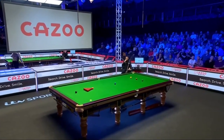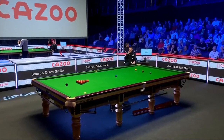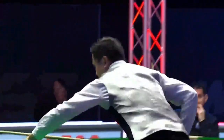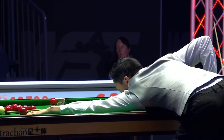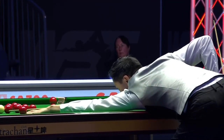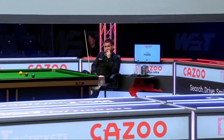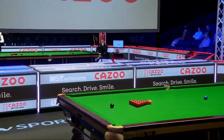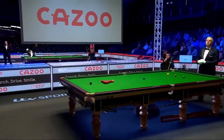Someone who might be disappointed, though, is Tom Ford, and I can tell you the reason for that. On table 2, Zhao Guodong 4-up on Ford. He's nicely in amongst the balls as well. We had 5 Chinese players reaching the last 16 here, 3 of them through to the quarterfinals. For the People's Republic, Zhao is the last man standing, but he's got a wonderful chance of progressing to the last 4.